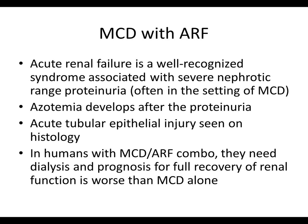And with the progression of disease that we saw in this particular patient, it was minimal change disease that was associated with acute renal failure. So in humans, there is a minimal change disease with acute renal failure syndrome. So basically just add two different syndromes together and have an even longer disease name. And acute renal failure is a well-recognized sequela of minimal change disease in adult humans.